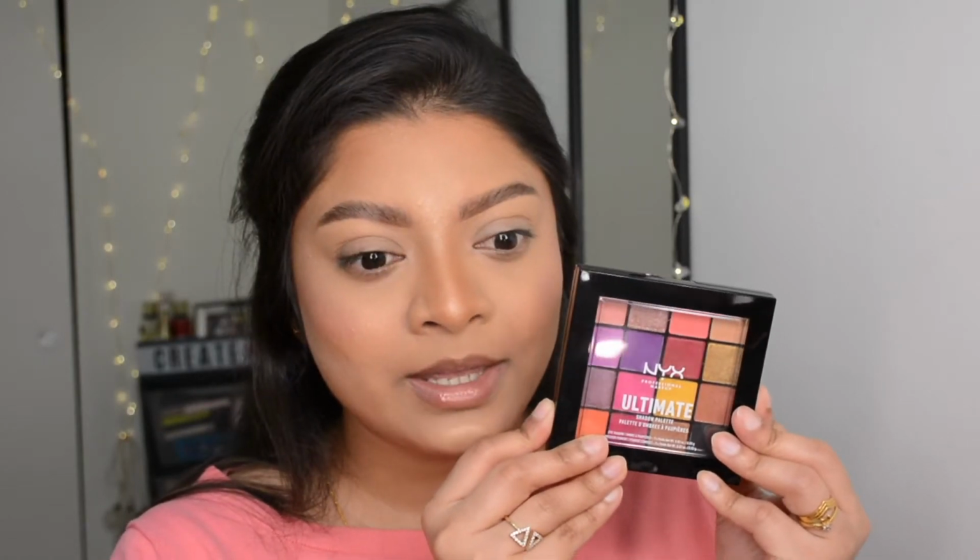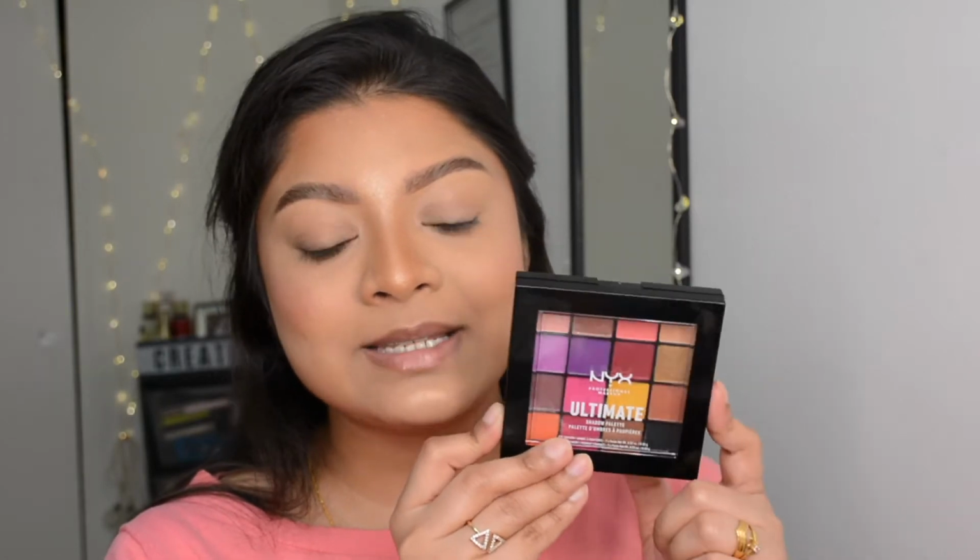And now let's talk about this palette. I already hand swatched all the shades, and I'd say this is literally a game changer. I used the NYX eyeshadow palettes before, and they were pretty basic. I won't say I hated those palettes, no, it was good but nothing extraordinary.